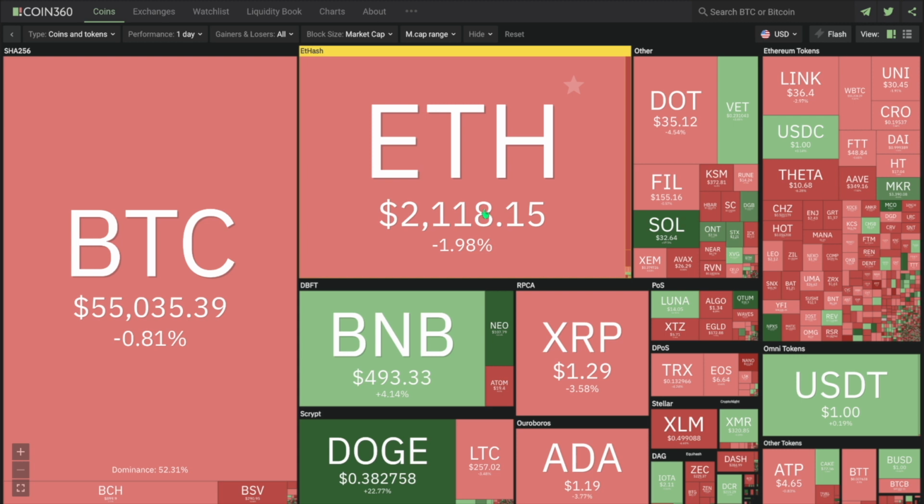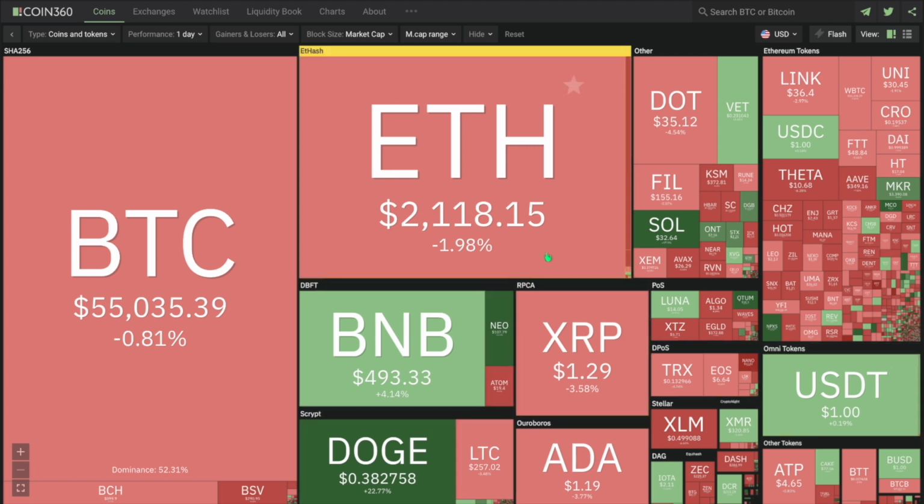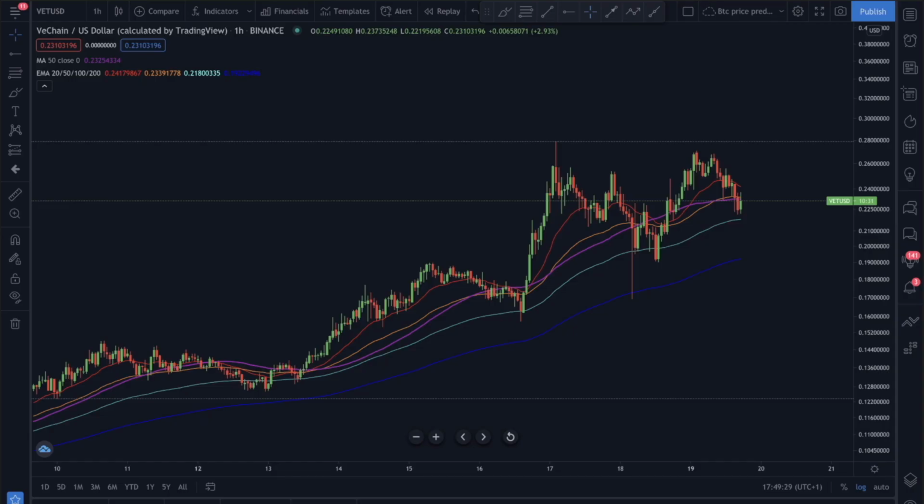So without any further ado, I'd like to greet you with my lovely little heat map, just to show you what's going on. At a glance, you can see that some of the coins are pumping, and obviously some idiot coins are also pumping as well. But other than that, let's go straight into some of the coins that I've picked today. I've picked quite a few, and I'll go through them one by one and have a little look, right?